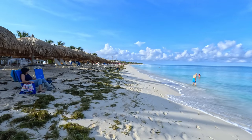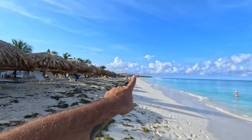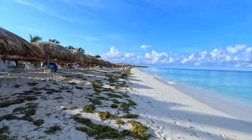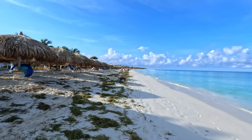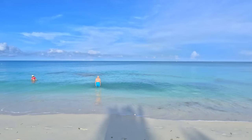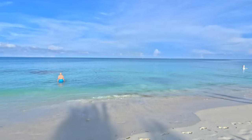And while cleanup efforts are being done, I can definitely see a lot of folks working here further up. It's not looking good right now, so this will take a few days to do the cleanup. But hopefully we'll have better news in the coming week or so as the water quality improves.